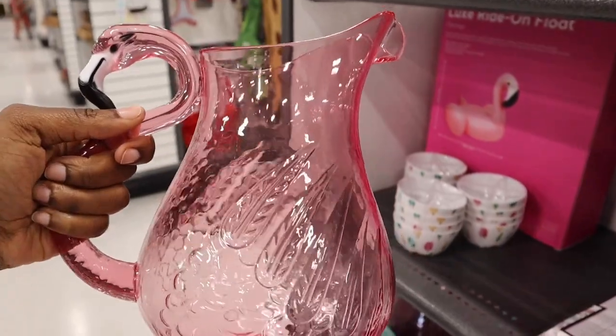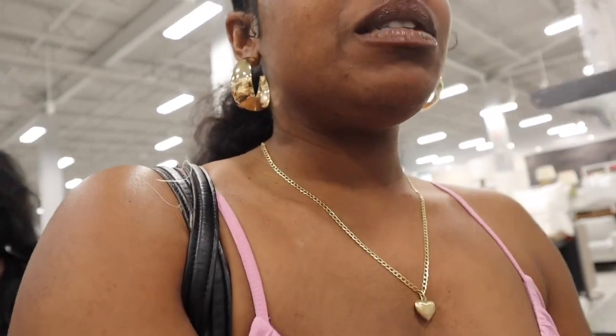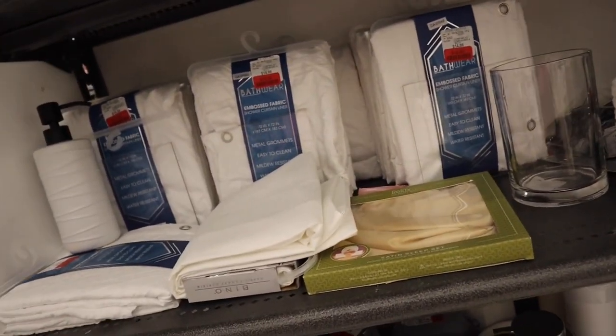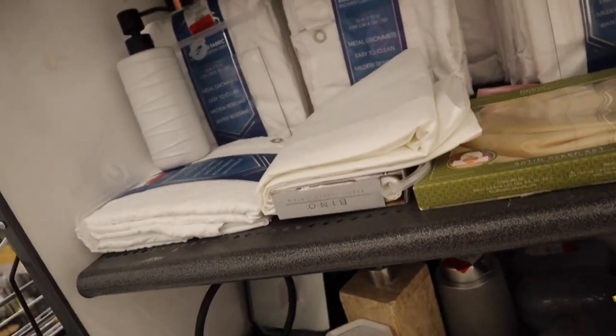These are cute. Okay, guys, so I see the clearance section. I like to go to the clearance section first, just to see if I see what I need there, and then I'll go to the regular price stuff. I don't know, that's just how I've always been. Clearance first and then everything else. To me that makes sense. Why not? The clearance section is so today. Let's see what they have.